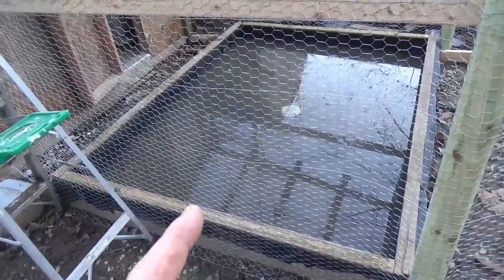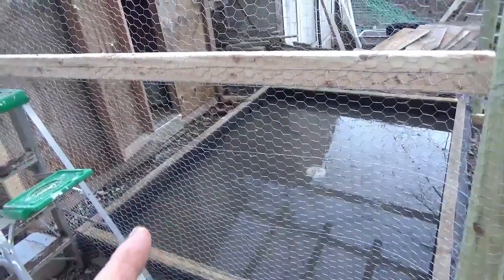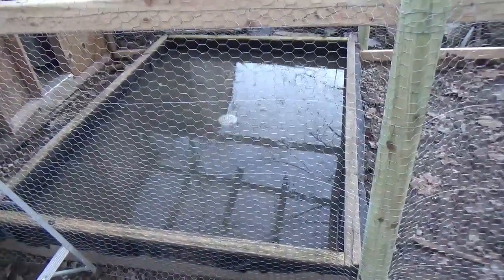It is the shallower end of the pond. Yes, the door does open, but I will get that taken care of with a little bit of a walkway also. But that's what we're doing today. Let's get to it. I got the two decks built.